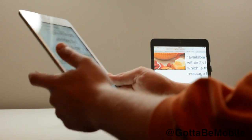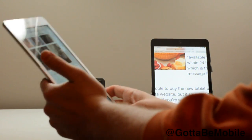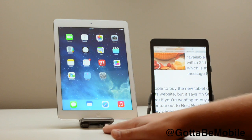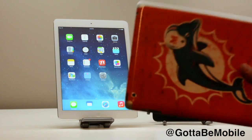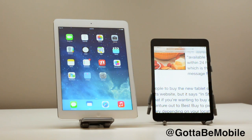And because it's thinner, if you're holding it in bed and flipping through a book with one hand, it's now much easier to do that with this device than it was with the heavier, thicker iPad 3 or iPad 4, which are essentially, in terms of design, about the same device.